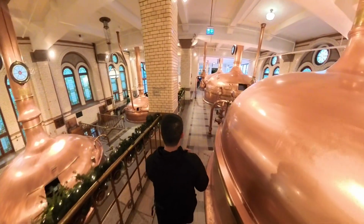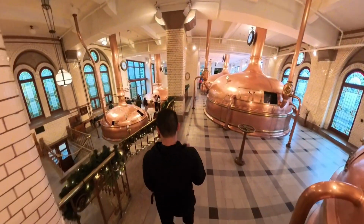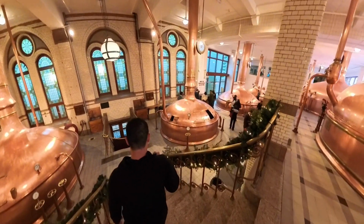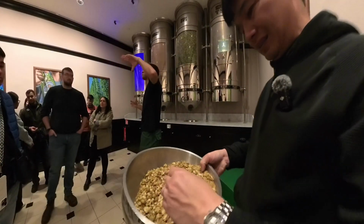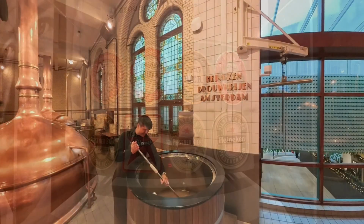The experience is set inside Heineken's very first brewery, which opened back in 1867. Although they stopped brewing beer there in 1988, they transformed the building into a super interactive museum, and it really brings the brand's story to life. As I walked through, I learned all about the history of Heineken, how they brew their beer, and how their iconic marketing evolved over the years.